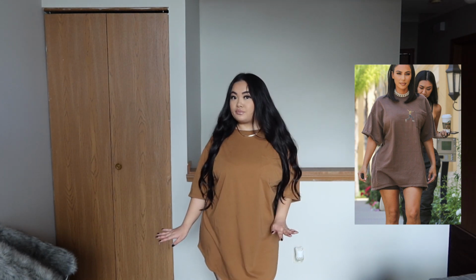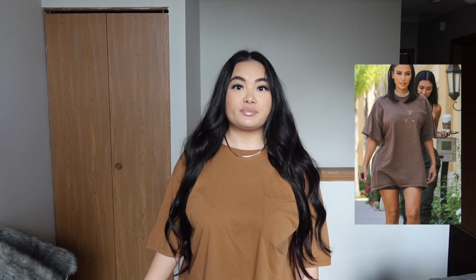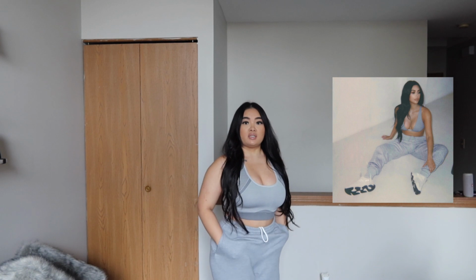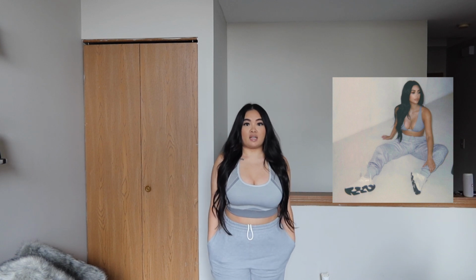$18. This whole outfit. Okay, guys, so this next outfit is also by Kim K, with some sweats and some sports bra. I got this sports bra for $12 in the women's section, and then I got the sweats in the small in the boys section. These are super cute and super comfy. Again, only $18 that I spent on this outfit at Walmart.